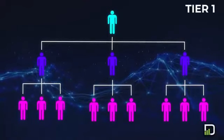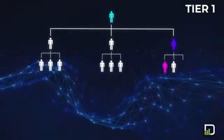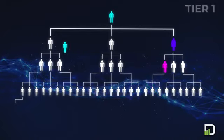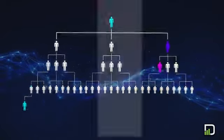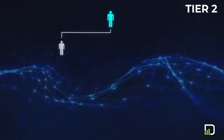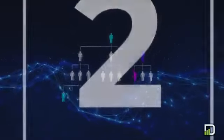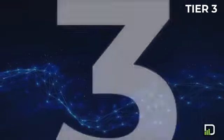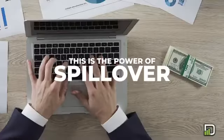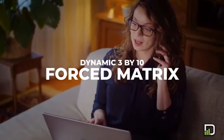Using these examples and starting with Tier 1, if John refers a new member, because his first three generations are already filled, that new member automatically spills over to Generation 4. When that member upgrades to Tier 2, because Generations 1 and 2 of the Tier 2 matrix are already filled, that member is automatically placed into Generation 3. And when that member upgrades to Tier 3, because Generation 1 is already filled for John's Tier 3 matrix, that member is automatically placed into Generation 2. This is the power of spillover and upgrades in the dynamic 3x10 forced matrix.